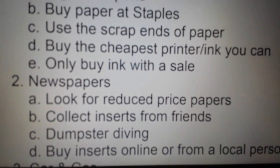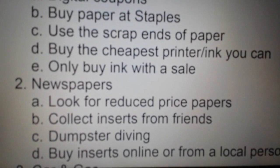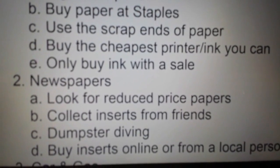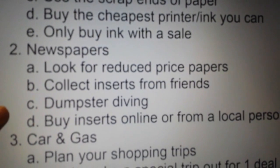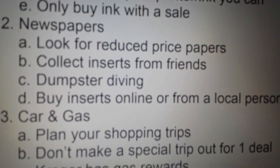And then I only buy the ink when it's on sale. Like Best Buy, I know they used to, and they probably still do, have their ink on sale every Wednesday. When I picked it up there, I picked it up at other stores when I find it on sale. Okay, buying newspapers, you want to look for a place, maybe if that's going to be your option for getting coupons.